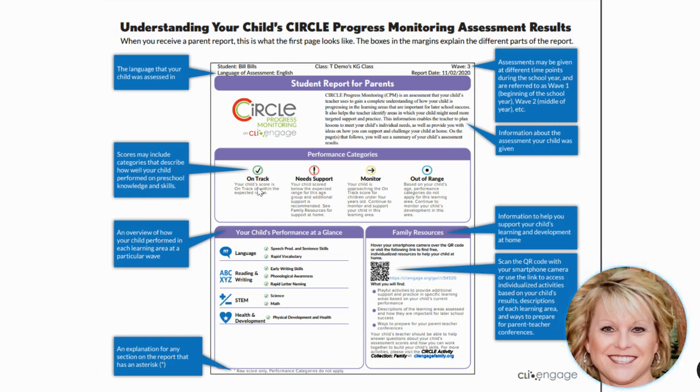Right here, it'll give you your performance categories. Your child is green, which is on track. Your child is red, which needs support, and your child scored below the expected range for this age group, and additional support is needed. Monitor is yellow. Your child is approaching the track score, but is needing monitor and support at school and at home. The blue is out of range, meaning based on your child's age, the performance categories do not apply for this learning area. Continue to monitor your child's development in this area.